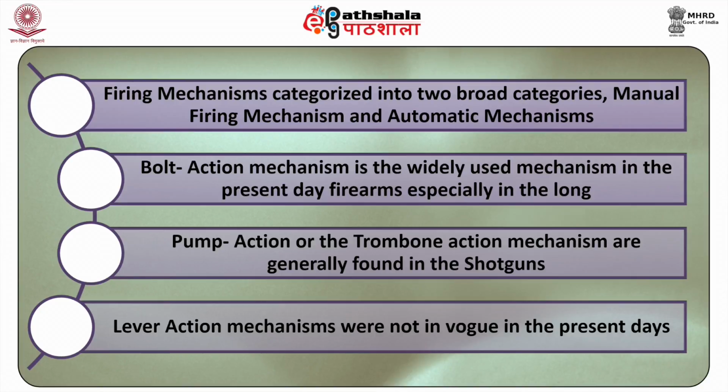Lever action mechanisms are not in vogue in the present days because of the uncommon loading mechanism. However, in foreign countries they are still proving themselves in the sports.